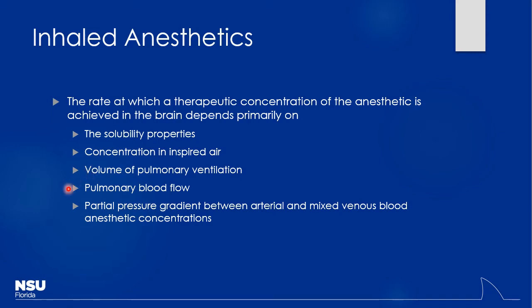Pulmonary blood flow. If this is impeded, what do you think it's going to do to the onset of these drugs? It's going to slow it down, right? So again, if they have any issues like pulmonary hypertension, you may find you have to provide more drug in order to get that drug across because you're decreasing that pulmonary ventilation that's actually occurring there, right?